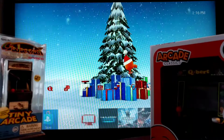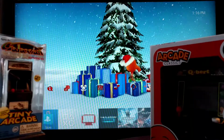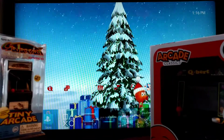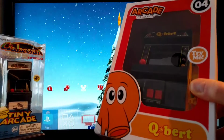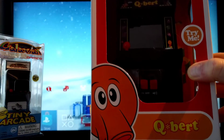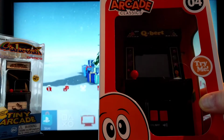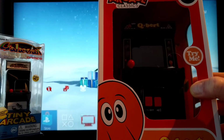You can see Q*bert jumping around on some presents there in front of the Christmas tree. And that's directly related to my Christmas because finally, I got the Q*bert little arcade machine here from Basic Fun. This has been a real pain to try and get my hands on here in Canada. I think it was a Walmart exclusive in the US, and I've been to a couple of Walmarts down in the States, could not find him anywhere.